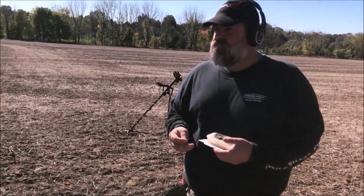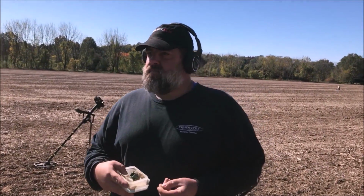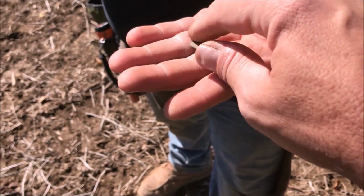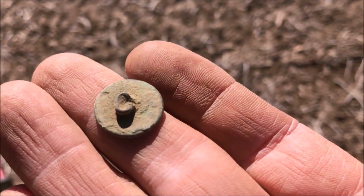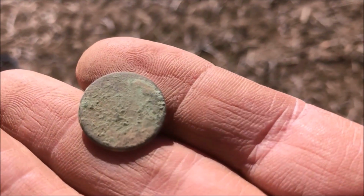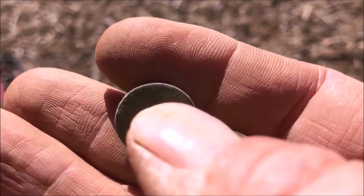Jeff walked over, and Jeff got another first. Jackpot Jeff. He gets a first every week, Charlie, because he's only been digging a month. But he got his first ever flat button. Let me see that. And these are prized possessions in my world. And there might be markings on it. This one looks like it's plain.